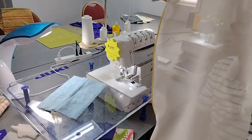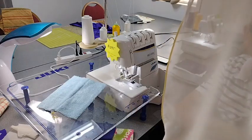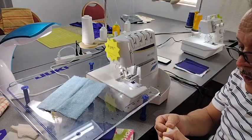So I'm going to roll hem a little bit to show you how easy it is to roll hem this fabric. But now I'm going to show you how to gather it. So this is my right side.